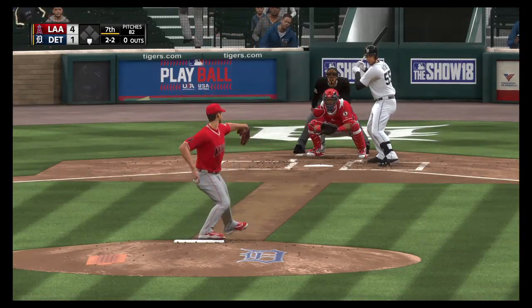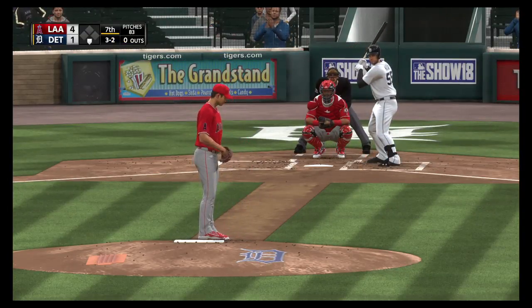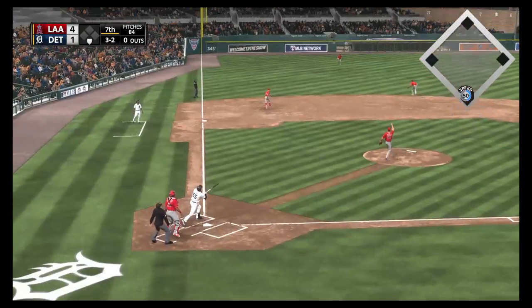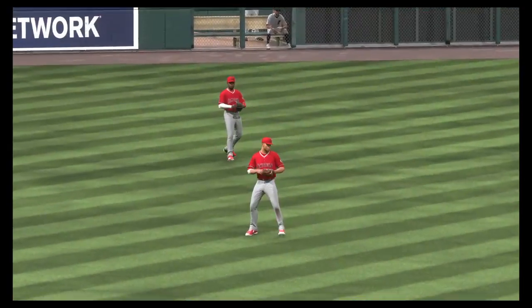The 2-2 doesn't get the zone. Count full now. From 0-2 to 3-2, what a great at bat to start this inning off. Hey, this could be a productive inning. Pulled high in the air out to left field. Simmons over to his right. Makes the play, 1 away.